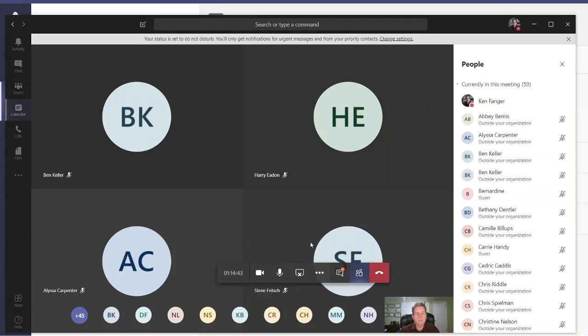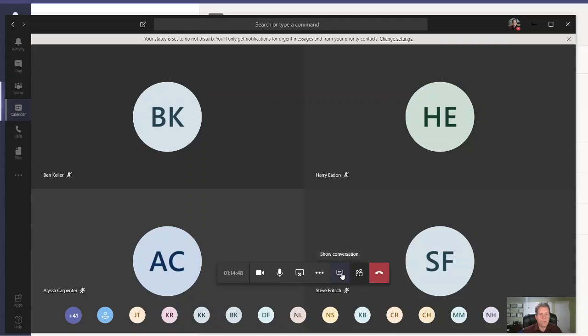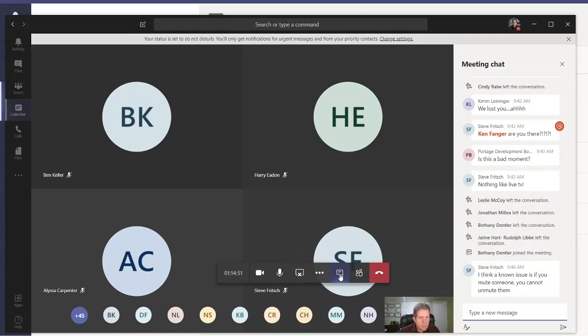Oh, it looks like we got a question. Yes, you cannot unmute somebody when you mute them. They have to unmute themselves. So Microsoft seems to think that's a feature. I don't think it's a feature, but it hasn't been changed yet. Any questions on the video chat, video conferencing functionality of Teams outside of being unable to unmute people? Okay.